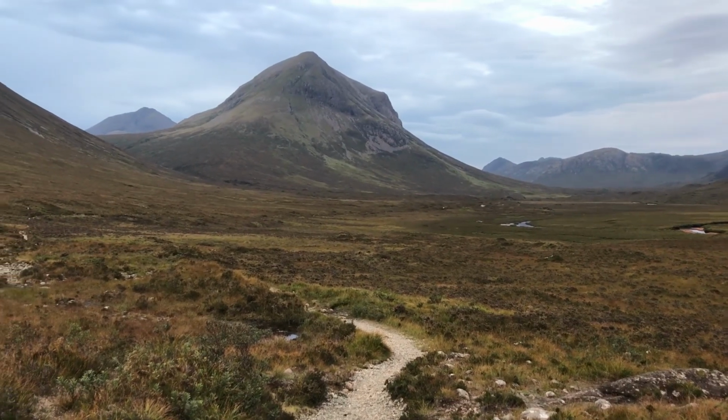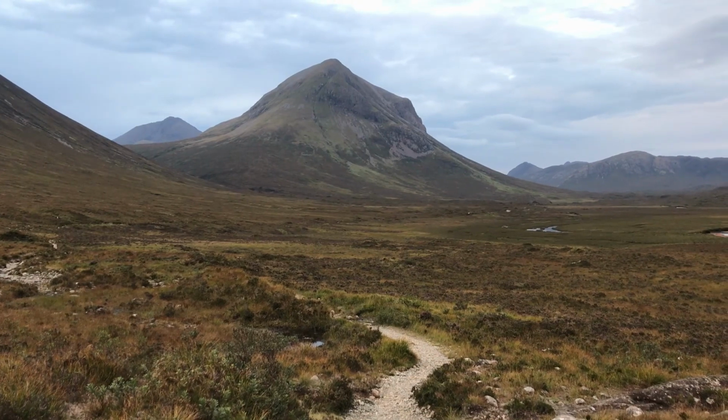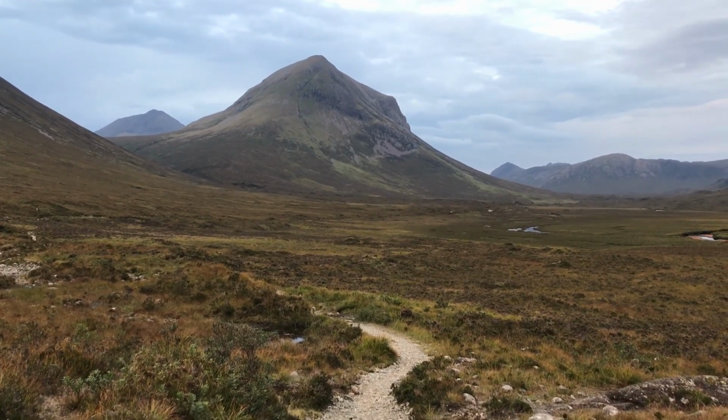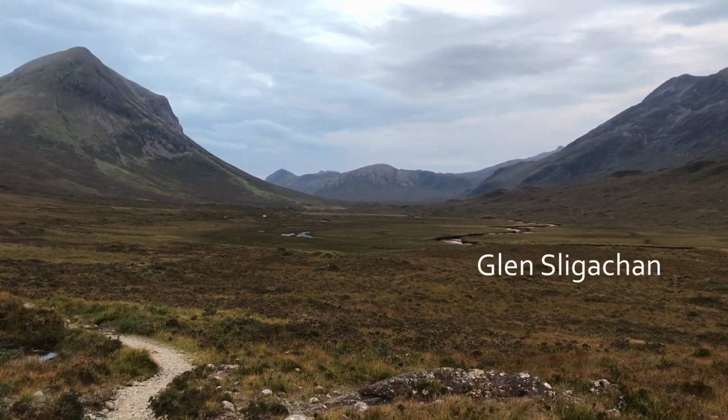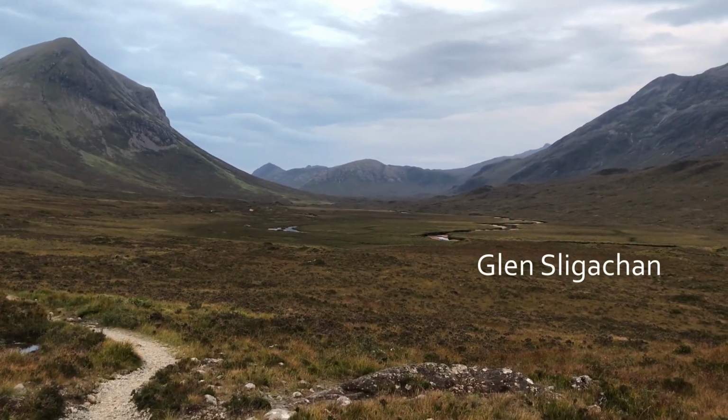Gentle gradient up from the car park in the first mile, and it flattens out now onto this upland section, and I think the path heads through there in the gap.